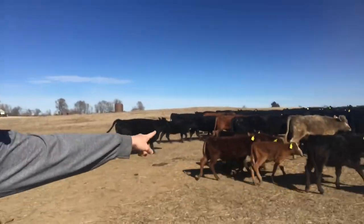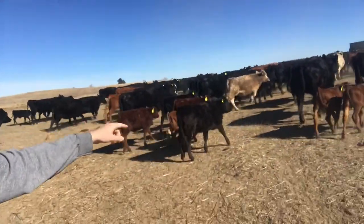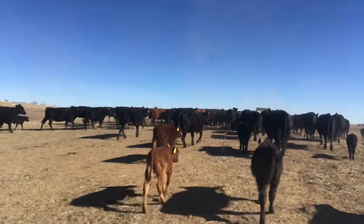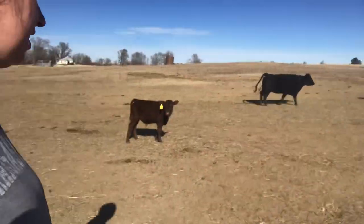So we're pulling our three bulls, and then we also have a mama that's not doing very well, just not looking 100%, and her calf is right here. I don't know, this red one, and we're gonna go ahead and pull both of them, keep them up with the heifers that we have at the house, just because this calf is not, I don't know, we need to keep an eye on her. So let's head to the house.